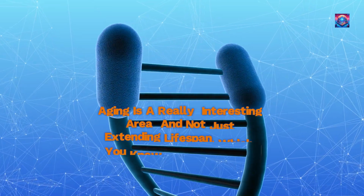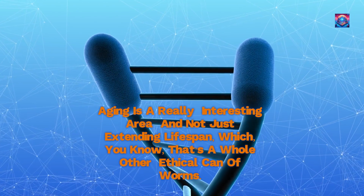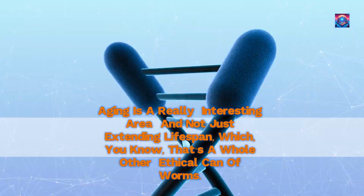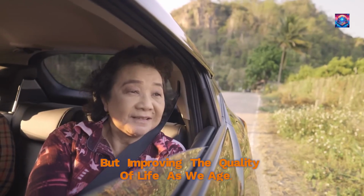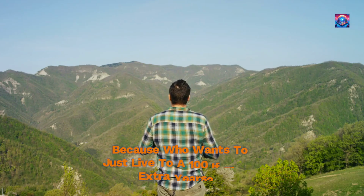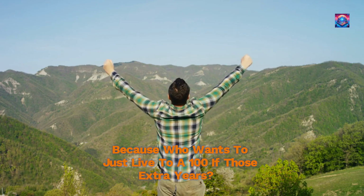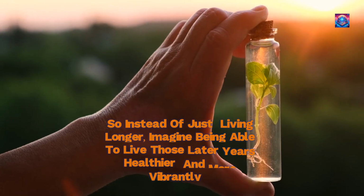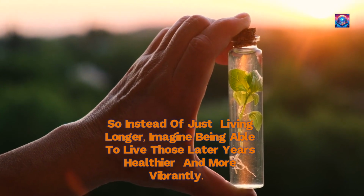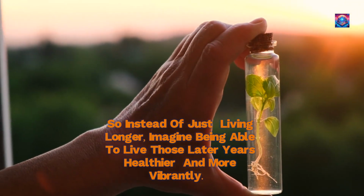Yeah, aging is a really interesting area, and not just extending lifespan, which is a whole other ethical can of worms. But improving the quality of life as we age. Right, because who wants to just live to 100 if those extra years aren't exactly golden years, right? Exactly. So instead of just living longer, imagine being able to live those later years healthier and more vibrantly.